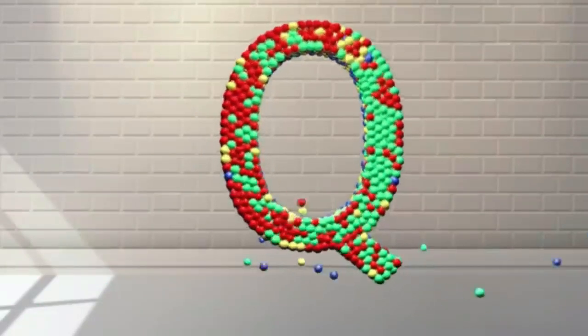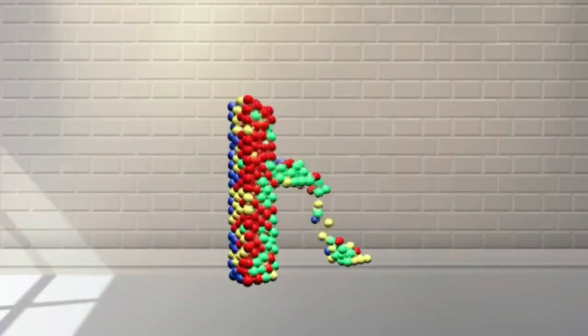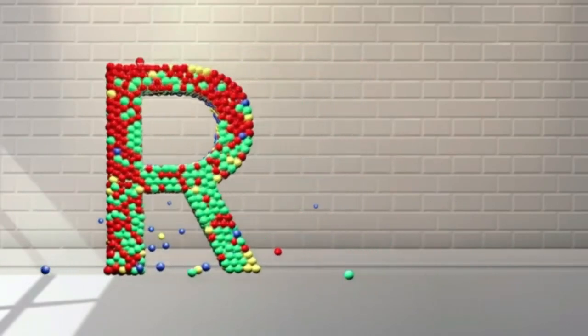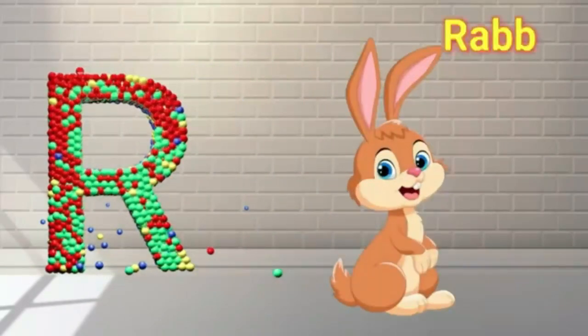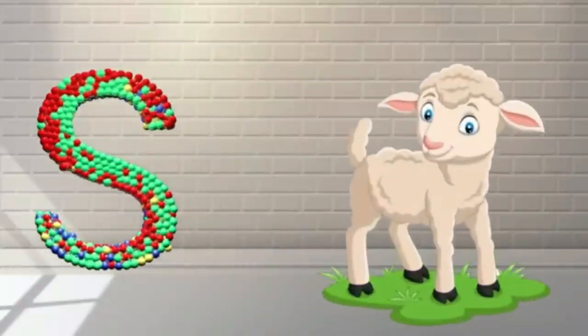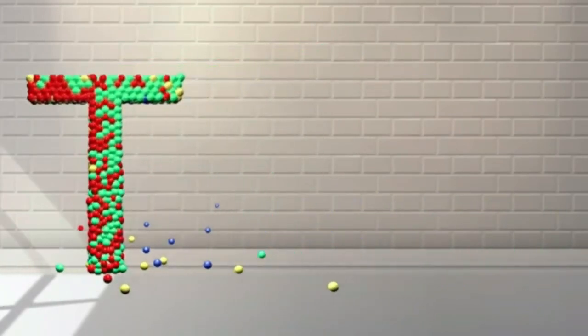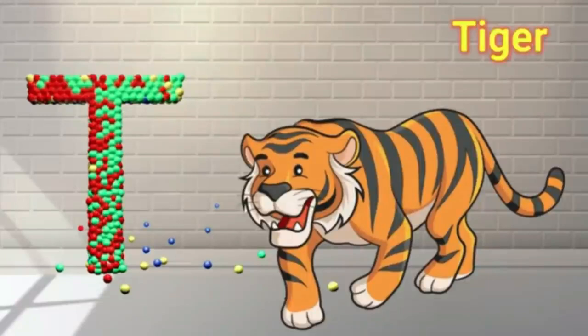Q is for quail. Q-U-A-I-L, quail. R is for rabbit. R-A-B-B-I-T, rabbit. S is for sheep. S-H-E-E-P, sheep. T is for tiger. T-I-G-E-R, tiger.